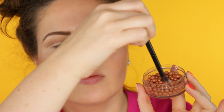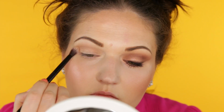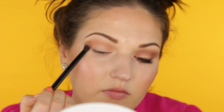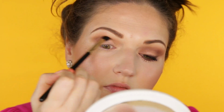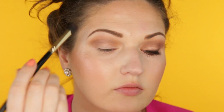This is a very light brown shade, and I like this. This is a mix of mattes and frosts in there. So then I'm gonna take back some of the bronzer that I used before, those beads, because I always like to incorporate a little bit of the bronzer into my eye makeup if I'm doing a bronzy face as well, because it just really matches with the rest of your face. So I'm just deepening up the crease with those beads. And then I'm going in with a slightly darker brown color, and just intensifying that on the very outer third using a more precise brush.